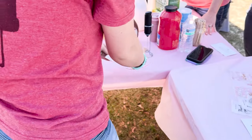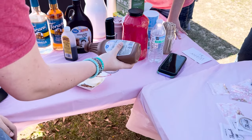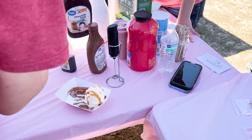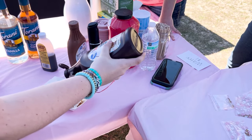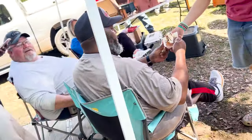Okay, I think we should do caramel. I'm sure he's gonna like whatever you do. Do both on it. Dab of this and dab of that. Fried honey buns and ice cream. What'd you think, Kevin? Man, you can't tell that ain't good. Look at it.